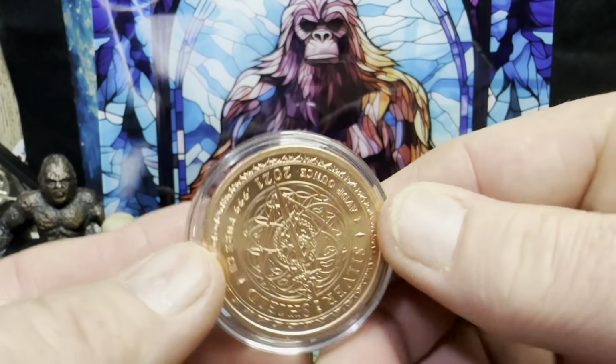Then we got my birth year. Year of the dog, baby. Zodiac round. Very, very cool. Here's another one. Notice lots of skulls. In Death We Trust. Very cool one.